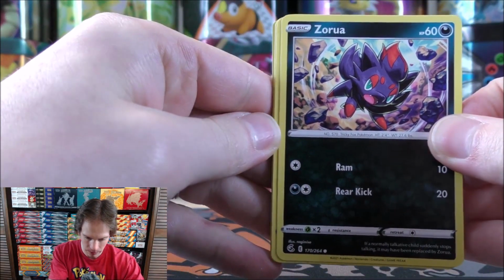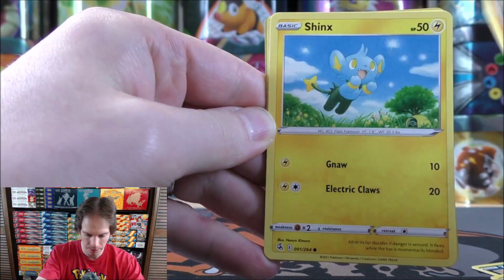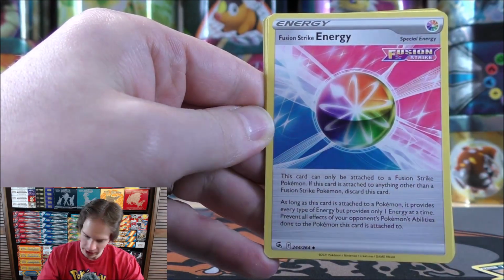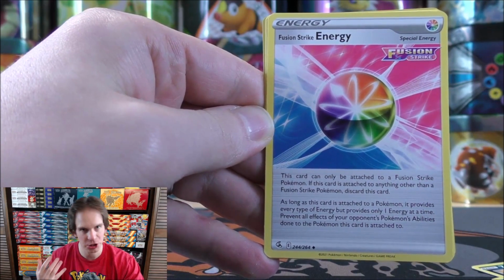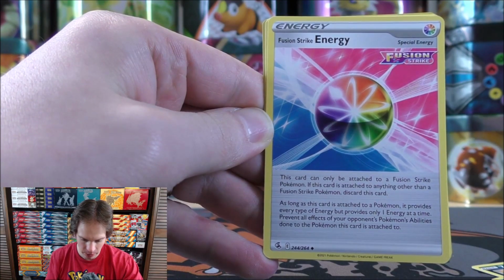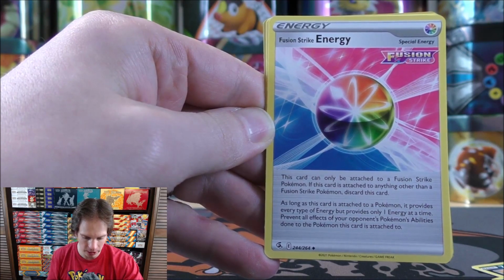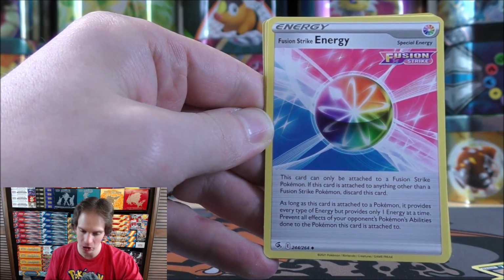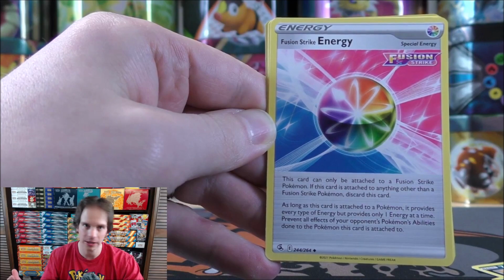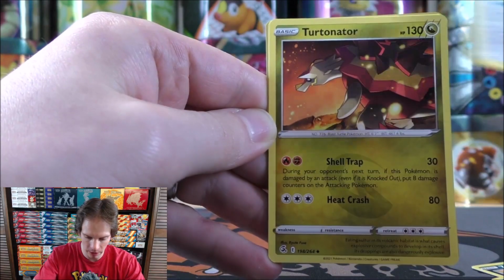Zorua starts this one. Shelder, Caterpie, Drillbur, Shinx, Grass-type Energy, Fusion Strike Energy. Now this is a special energy that you can attach to Fusion Strike Pokemon. It provides every type of energy, but provides only one energy at a time, and it prevents all effects of your opponent's Pokemon's abilities done to the Pokemon this card is attached to. So if you attach it to one of your Fusion Strike Pokemon, you can go ahead and attack something like a Decidueye or maybe a Zamazenta V, anything that restricts Pokemon from attacking it.